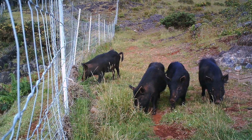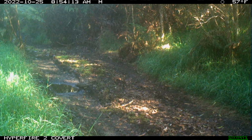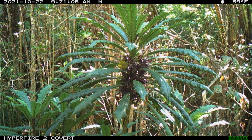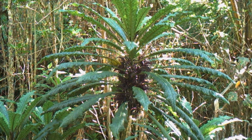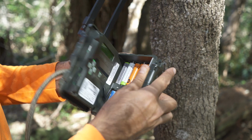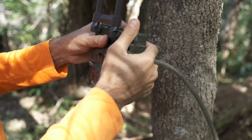So we're standing here at one of our trail cameras. We use these trail cameras to track ungulates. We also use them to monitor our endangered bird populations and to also look at phenology and watch how our plants and our birds interact. They've become quite an important part of our tool set. So it allows us to have eyes in the forest where we can't always be.